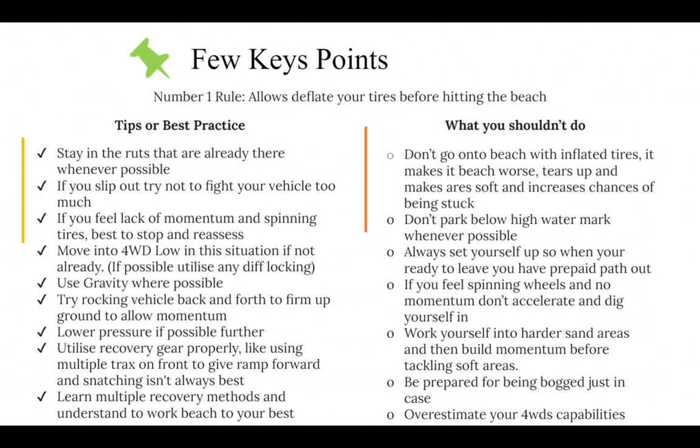Try and do it either in a graduated manner or in a straight manner when you've got the momentum you need first. And don't go on a hill that's really steep on a slight angle, because you risk tipping. Okay. Try rocking your vehicle back and forth to firm up the ground to allow momentum.